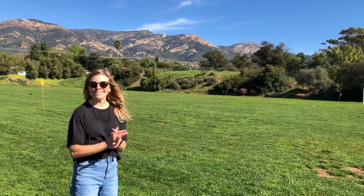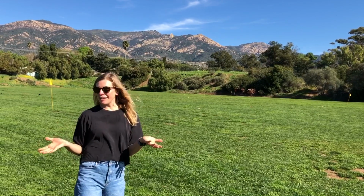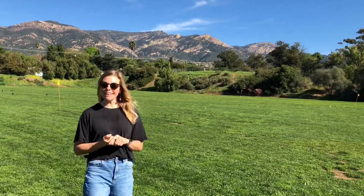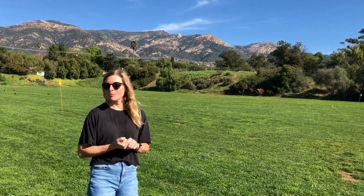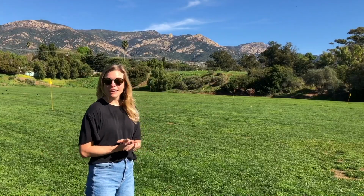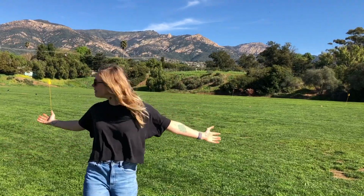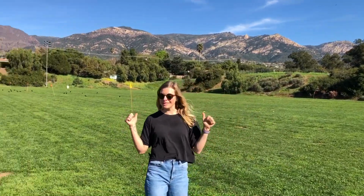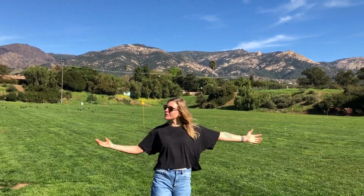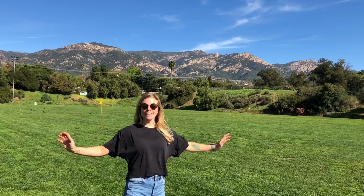Hi, I'm geologist Jenna. I am a paleontologist and geologist. I teach in the Earth Sciences department at Santa Barbara City College and work for the beautiful Santa Barbara Museum of Natural History. We're here at La Colina Junior High, which has a beautiful view of the Transverse Mountains that are behind me. The Transverse Mountains are aptly named because they run east to west.